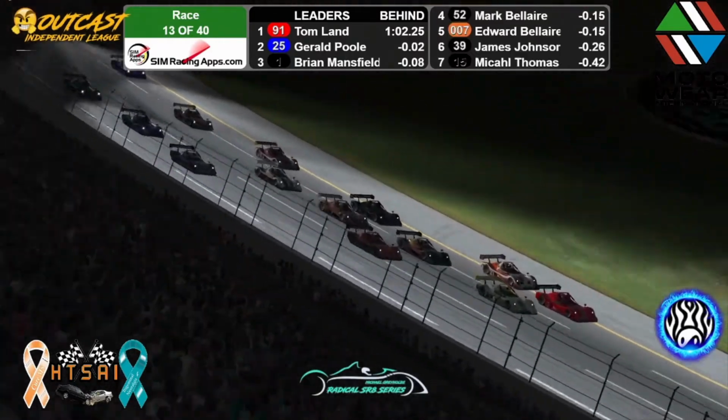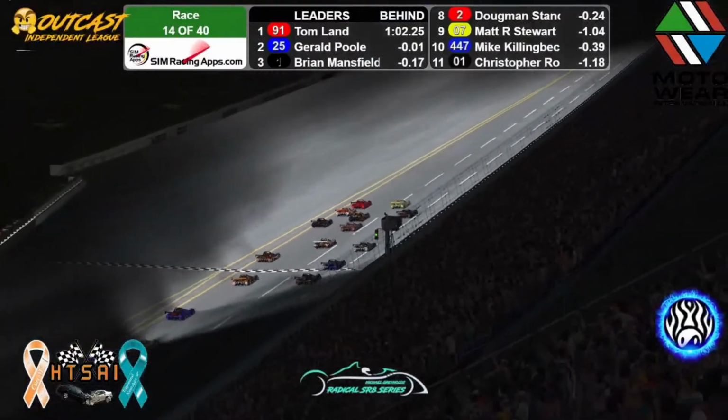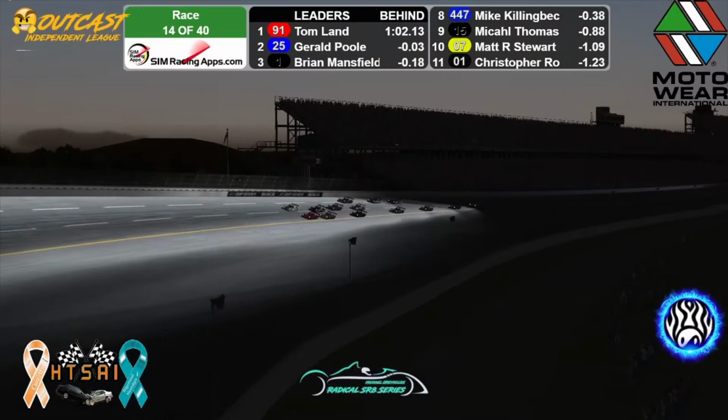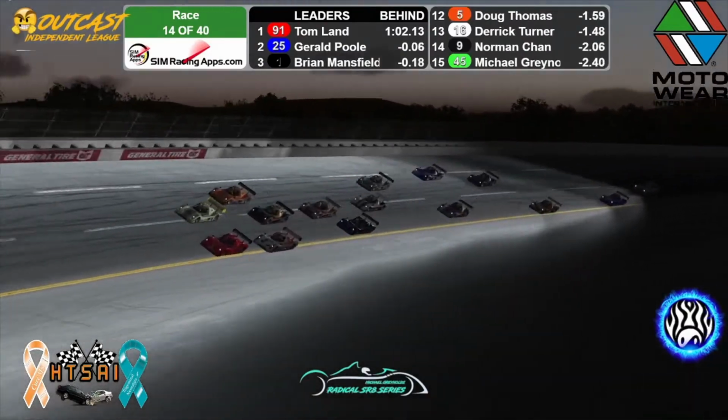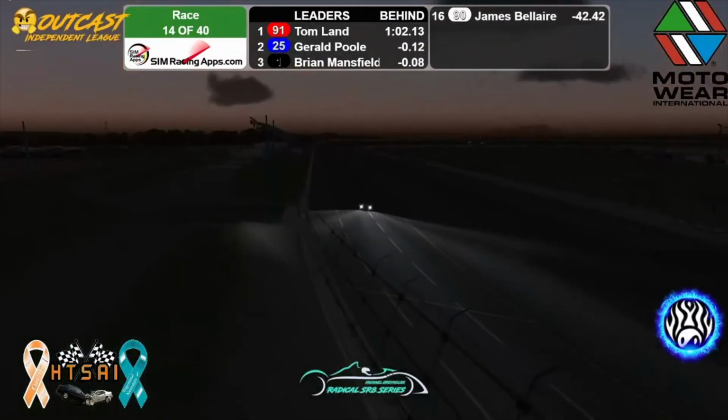And it is 3 wide pretty much from the second row on back. Nobody is falling off the back at the moment. It looks like Michael Grainolds and Norman Chan back there, although James Belair in the 90 car is currently showing a lap down. Let's see where he's at.